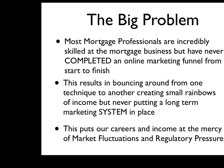And you go over and you start trying this other system, and it works for you as well, and you generate a bunch of income running that lead generation system. But the system that you had before that was working kind of fades off into the distance and stops working because we didn't take the time to set up a system so that it runs on autopilot. And this results in bouncing around from one technique to another, creating small little rainbows of income, but never putting a long-term marketing system in place.